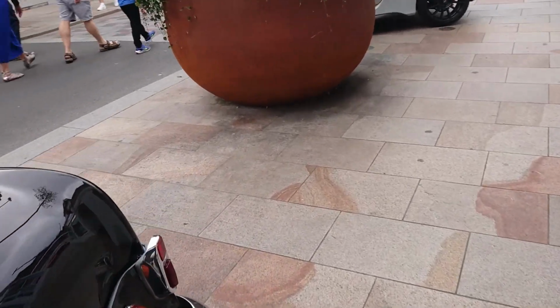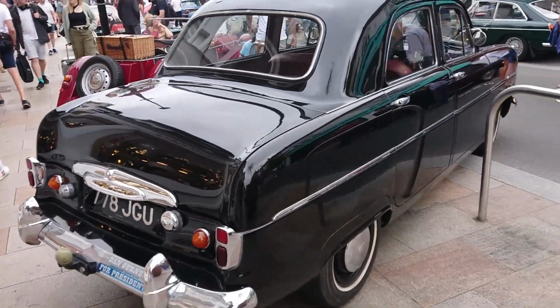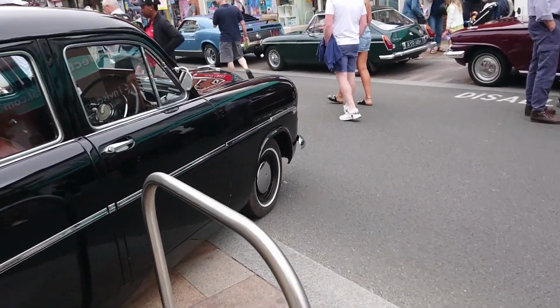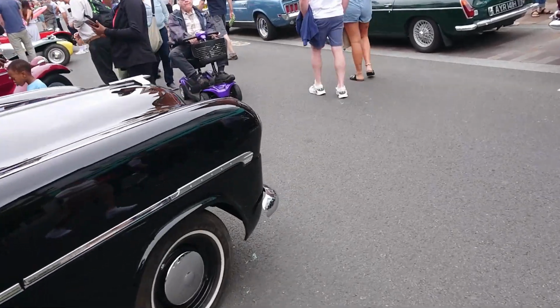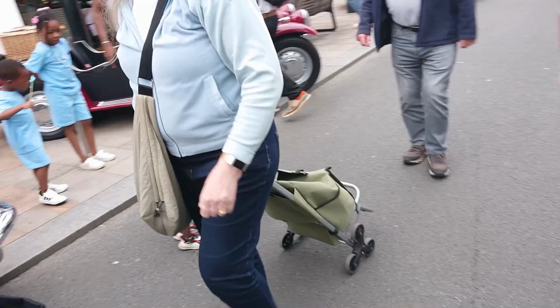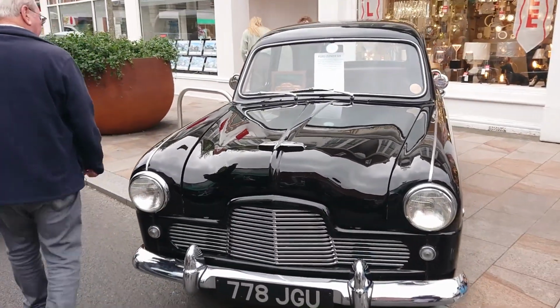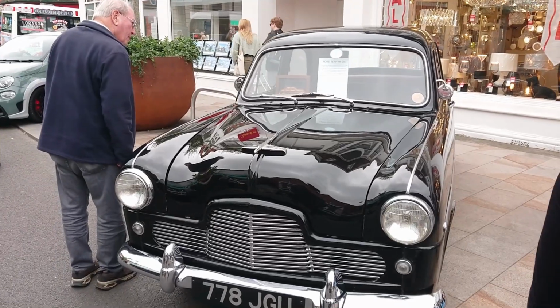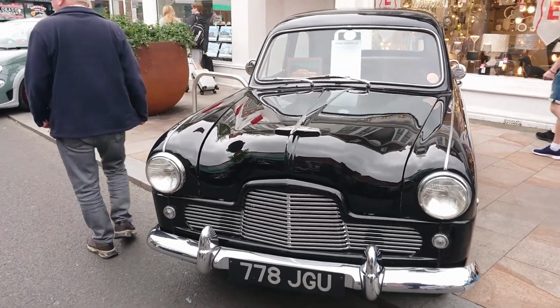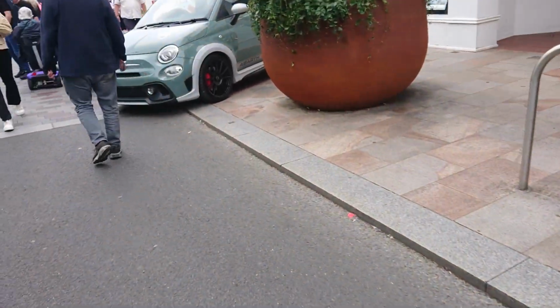Looks to be from the early 50s. Very striking design when it came out in 1950, these things. No, sorry, it's not that, it's an FS6. So it's a 56, it's a very late one actually, because the Mark IIs came out that year. And we've got an Abarth for good measure here.